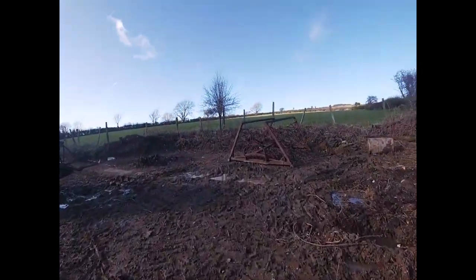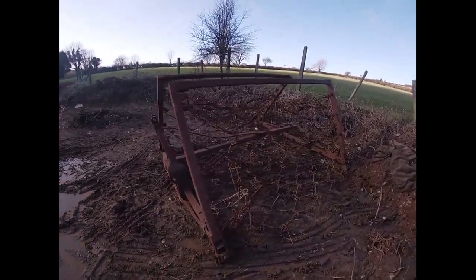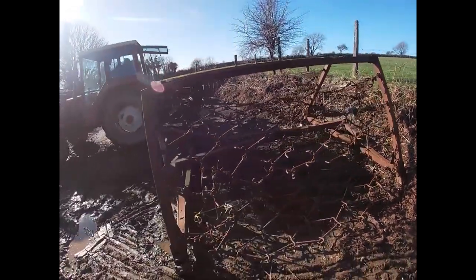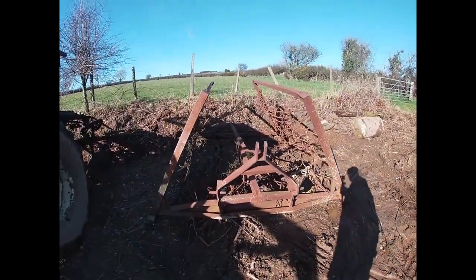There you go. It's a little bit of work doing, like most stuff we get. But generally, she'll do what we need her to do, like always. Quite a big one as well.